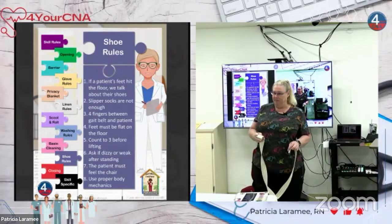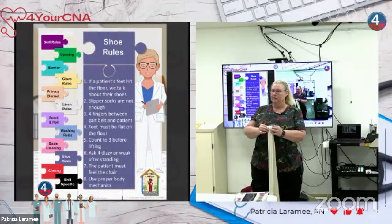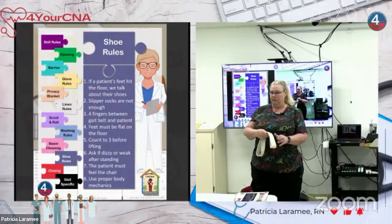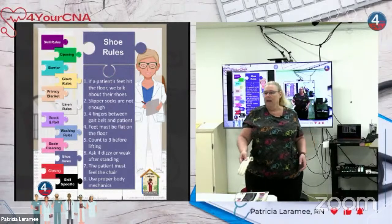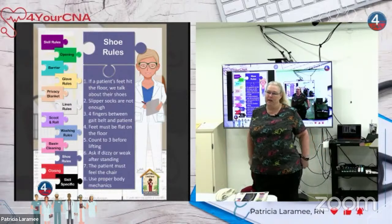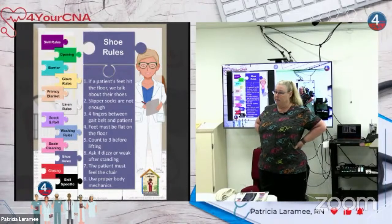Okay. With the gait belt, let's say somebody's in the shower, obviously they have no clothes on. Would you recommend putting the gait belt on to help me get them out, to sit them down, to help them get dressed? That is a case-by-case basis that would have to be evaluated by the nurse that's caring for that patient. I don't recommend gait belts in the shower, no, because it's against bare skin and the risk of injury is pretty high.